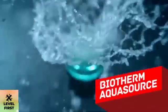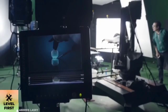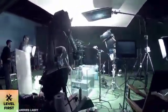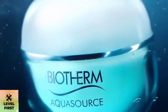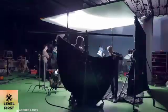Biotherm Aqua Source. Remember we said that water in commercials looks better than in real life? Well, we weren't kidding. Just look at the AquaSource moisturizing gel. Even if you don't care about the beauty industry and have never used any gels, you have to admit that this commercial looks amazing. Yes, in order to show that AquaSource really moisturizes the skin, they really put the gel in the aquarium and started to play around with it.